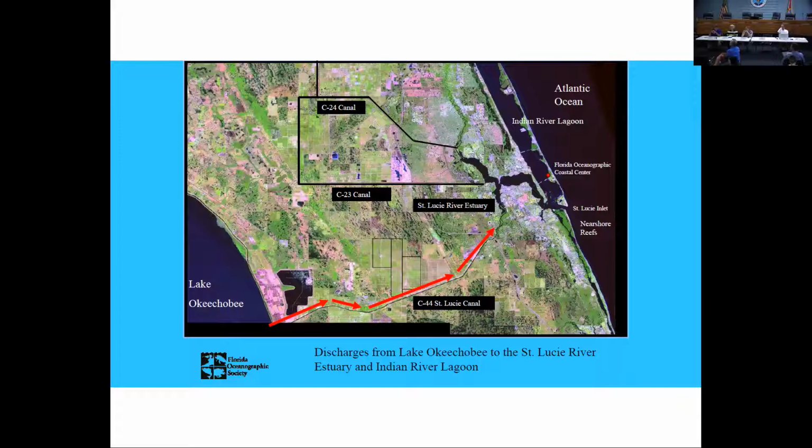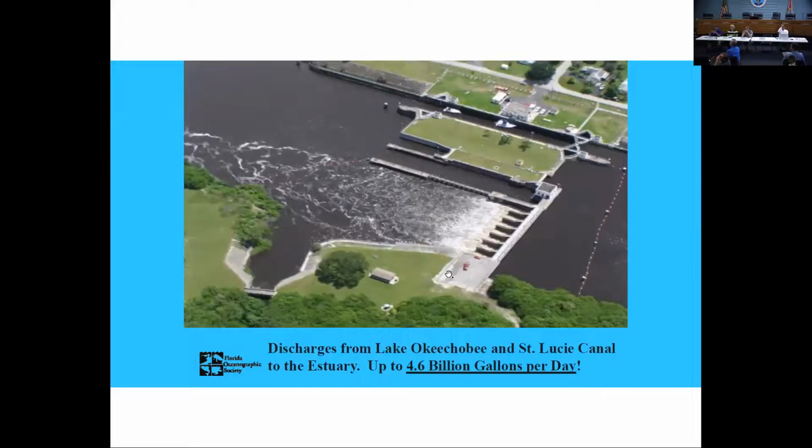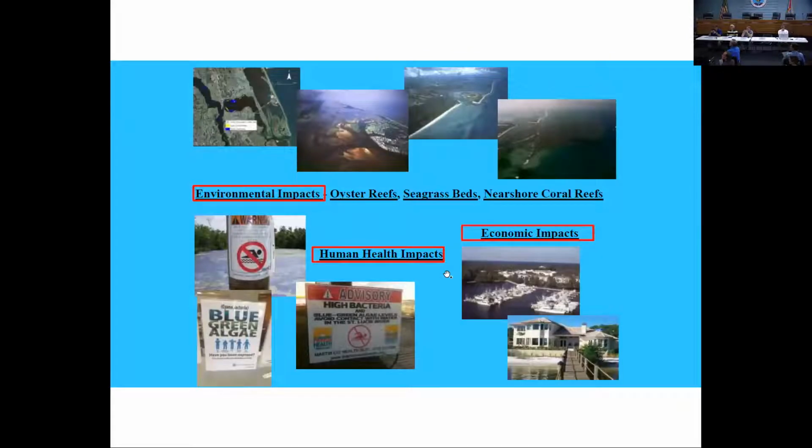Okay, next, please. As you know, there's the C44 lock and dam structure on the top, and then the 7 gates of hell on the south. Those are the structures that dump billions of gallons a day from the lake on the west, on the right, to the estuary on the left. Next slide, please. And here's what it does.